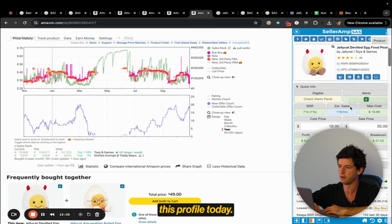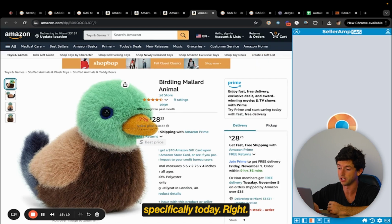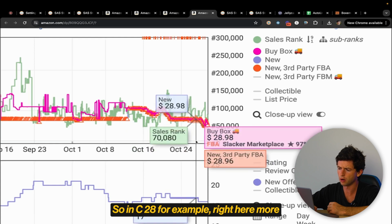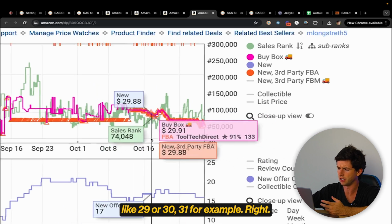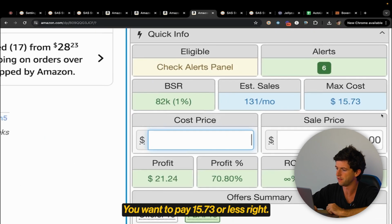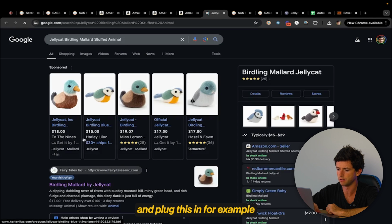I only want to buy stuff that's profitable today. So that's something I would probably come back to in the future that's not quite there specifically today, right? So we can see 28, for example. Right here, more realistically right around like 29 or 30, 31. So we can see at 30, we want to pay 15.73 or less, right? So you want to go ahead and plug this in, for example.